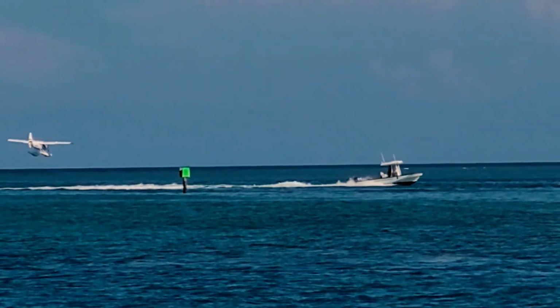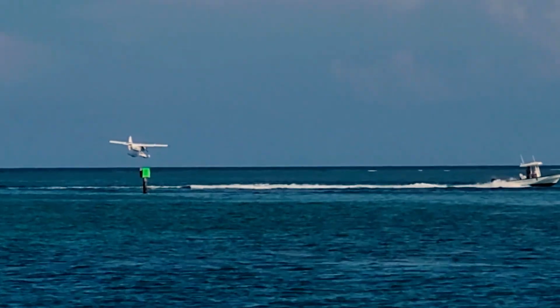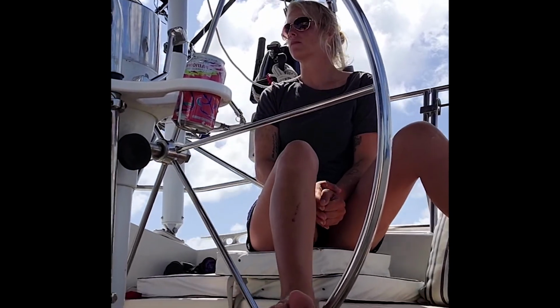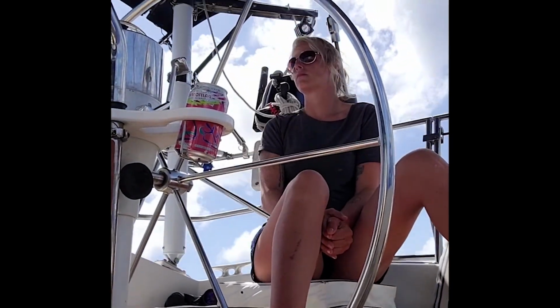But don't worry, I wasn't going to leave my boat behind and take a plane. Back to the footsteering it was for the 3.5 days down to Isla Mujeres.